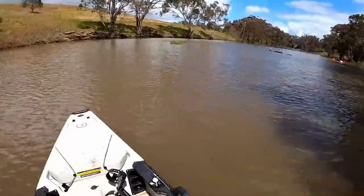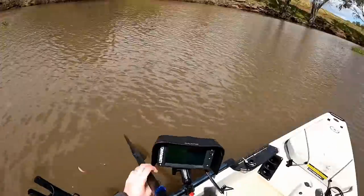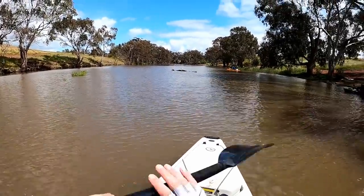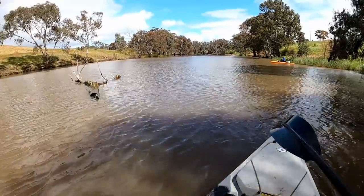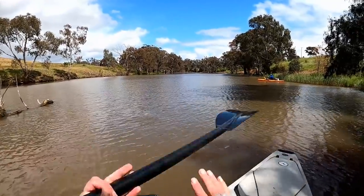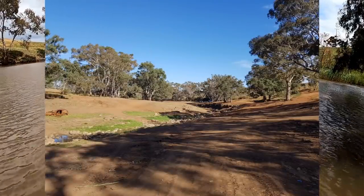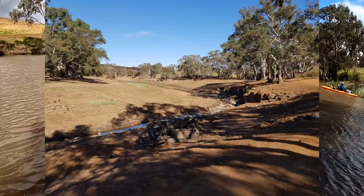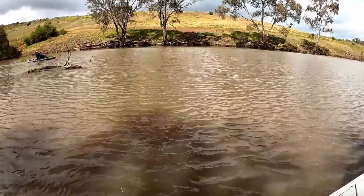Here we go, guys. So obviously this part here is pretty damn shallow until you get a bit further out. You'll notice it'll drop from about 1 meter deep to about 7 meters deep pretty quickly. It's just this first part here you've got to navigate through. I was here probably about 15 months ago, and this whole section was completely dry. There was no water at all, and you had to walk up a long way just to find any water at all. So the fact that it's shallow now is not surprising.